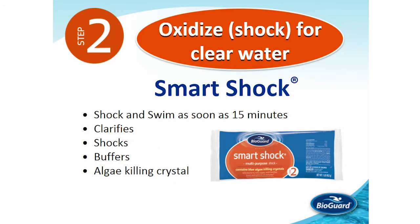Smart Shock is our premium step 2 product. And Smart Shock is something that we've had for quite a while now, but it really is the best product to accomplish what you're trying to do with step number 2. So this is a chlorine-based product, but it is a blended product. It also has clarifiers, buffers to help with your pH, and algae-killing crystals blended into the mix.